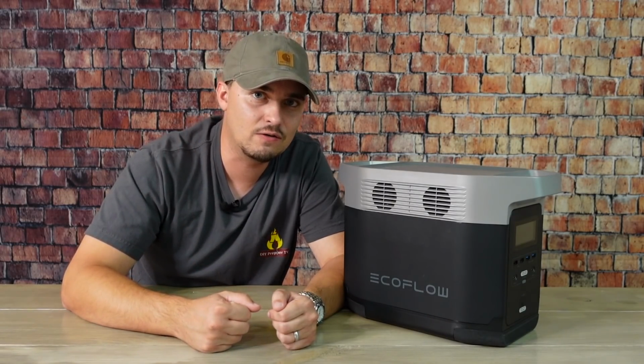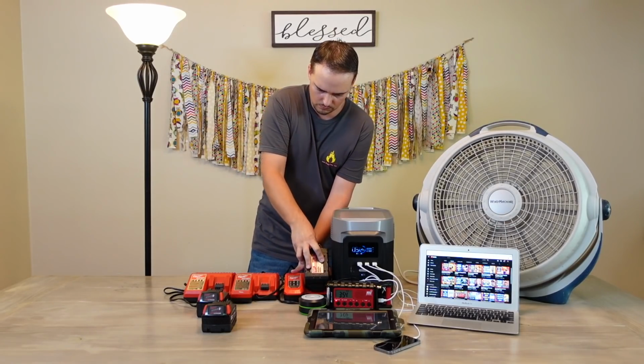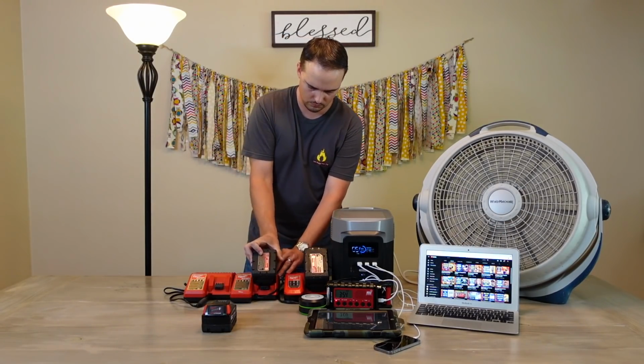We're going to be able to have lights in our house. We're going to be able to charge communication devices like cell phones, batteries for things like two-way walkie-talkies, and we're also going to be able to run other larger devices if we need to, at least for a short period of time.